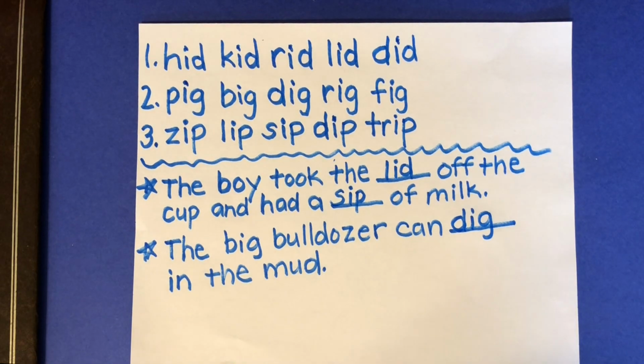Great job. Good reading, kindergarten friends. Good blending of sounds together to make words, and good thinking about what the sentences meant and how to put the right word in to make them make sense.